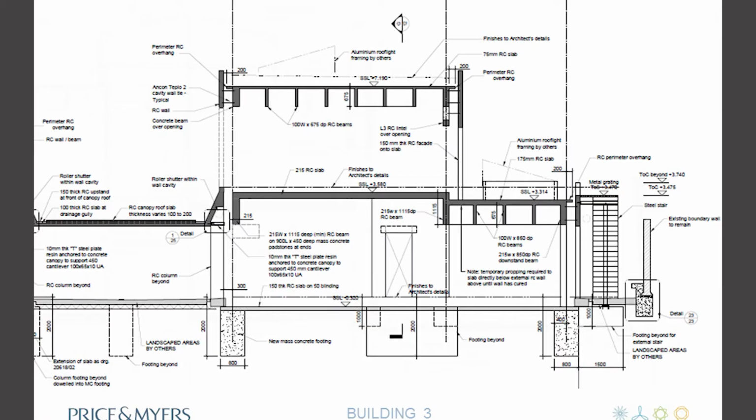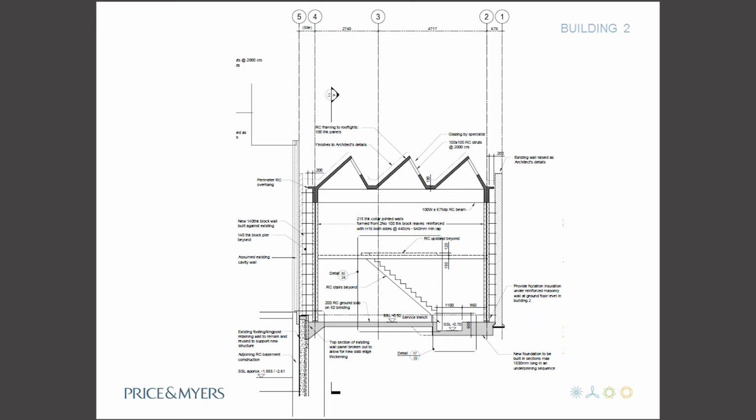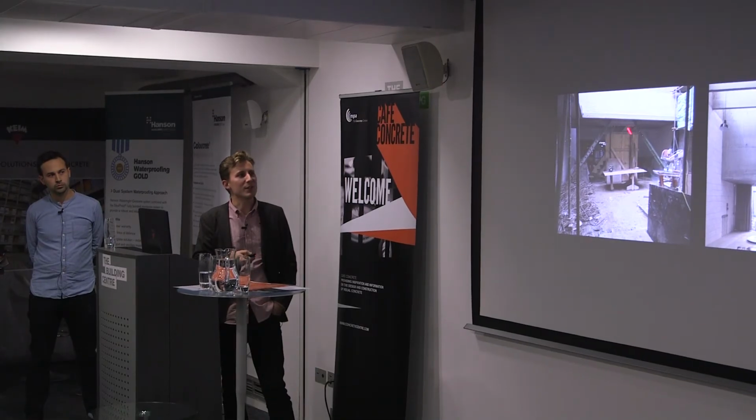So building 3 has more of the same elements, and this is building 2 in section, the main studio space. The first structural element I want to talk through in a little more detail is the stairs in building 2. Like I said, there's nothing providing stability at that ground floor. There's nothing breaking up the space except for those very slender stairs.